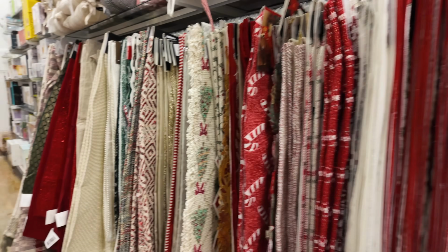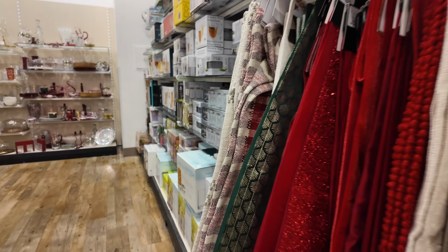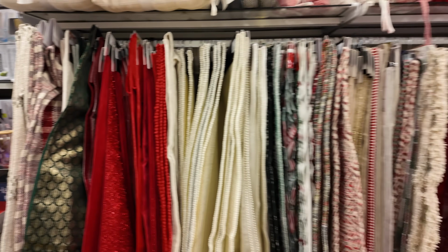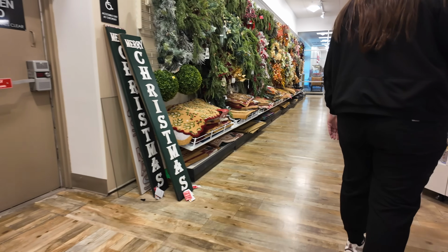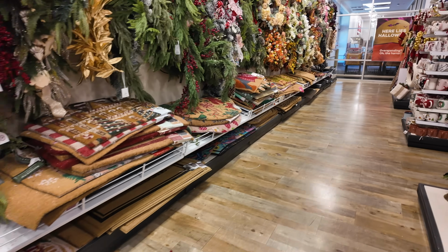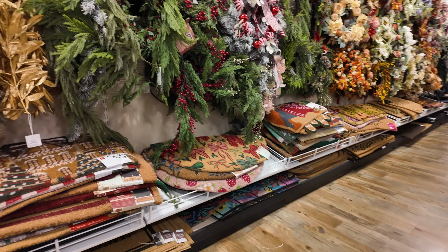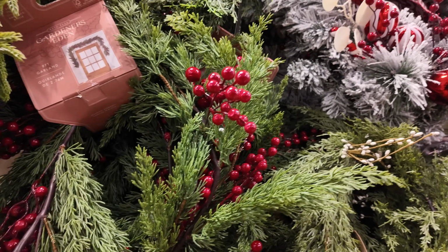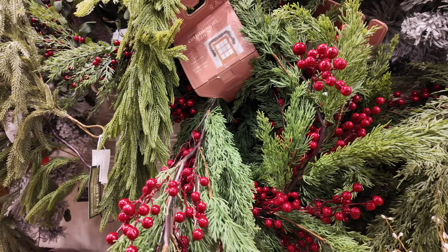Now let's talk table runners. I think it's very easy for a table runner to look cheap, so unless you absolutely love it, I say leave it at the store, because if it doesn't drape on either side of your table, it just doesn't look good. It looks too small, it causes a scale issue. Just pass on it. But they have great entryway mats, and the wreaths are a 10 out of 10. You just want to inspect them really well to make sure that there's no berries falling off.